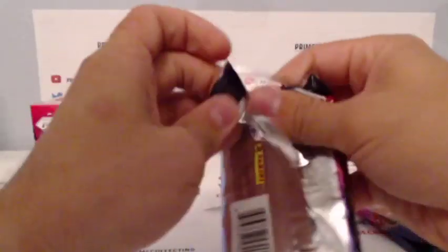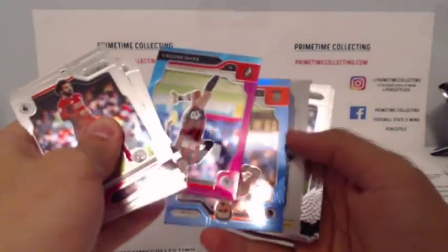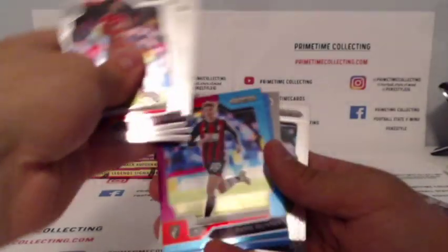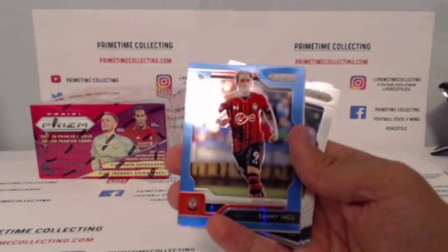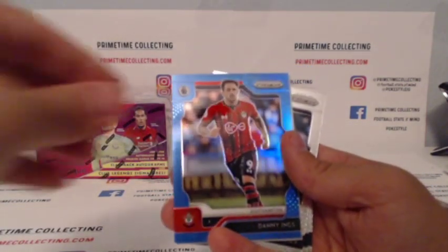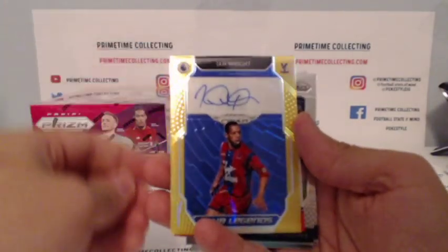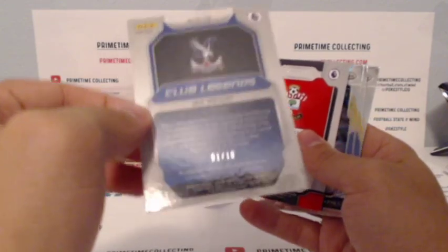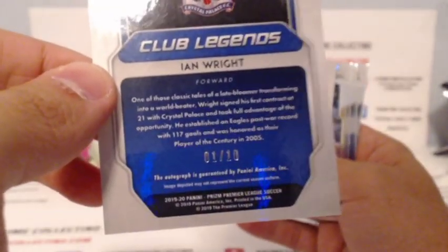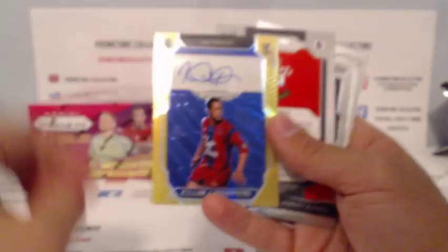Last three packs. Don't need an auto. Could this be the moment? So we have David Brooks for Bournemouth. We have Danny Ings for Southampton. On the other side, Club Legends Auto Ian Wright for Crystal Palace. Numbered 1 of 10. Boom. Nice hit for Crystal Palace.